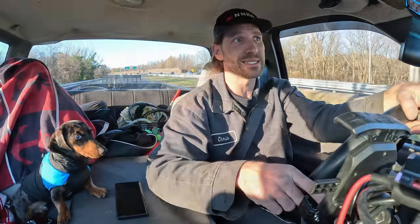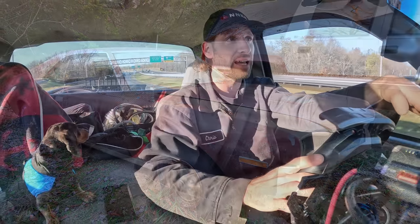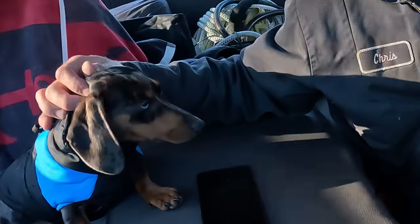We're getting to go pick up a 1968 AMC Javelin. It's been sitting for many years, and this might turn into a will it run. I'm not sure. We got the Gus Man coming with us.